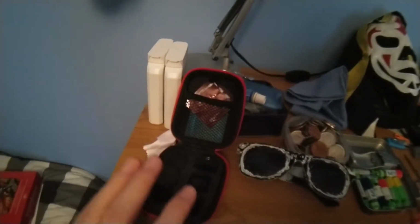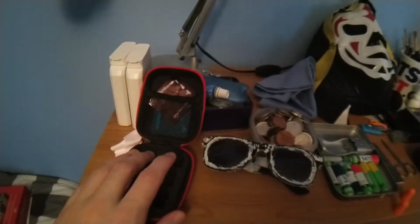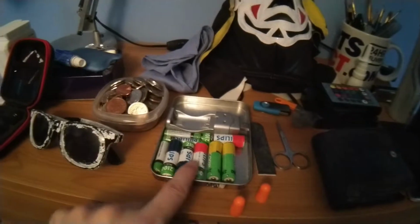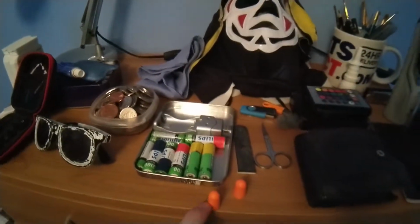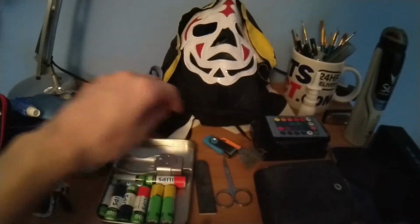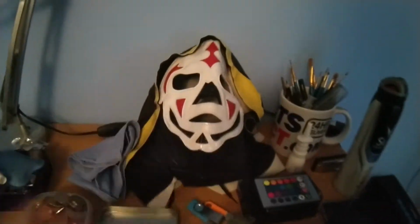This is my lens kit for my phone, so I have different wide angles and stuff. These are my KC Neistats. They're beautiful. I got some change. I got some rechargeable batteries in case you need something with batteries. I got earplugs because everybody in this house snores. I got some storage. I got some scissors. I got a luchador mask because that's an essential and you need to have a luchador mask.